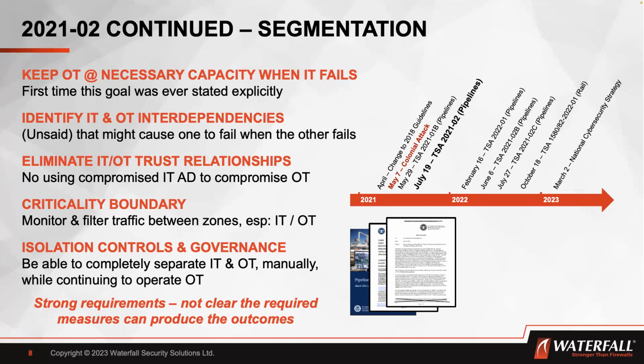So these were very strong requirements, and the high level requirement was you will keep operations running. I looked at that and I said, wow, I've never seen that said before. This was new to the world. I've never seen a cybersecurity standard say you will keep operations running when IT is compromised. I always assumed that was the goal, but it was said explicitly.